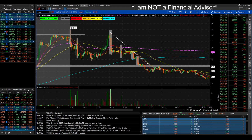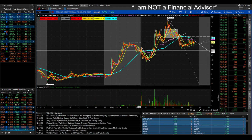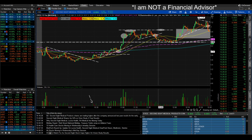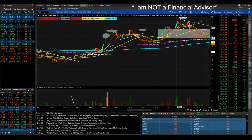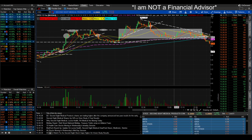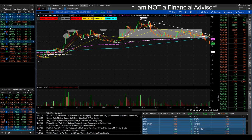I like things like EYES, where they have fought themselves above VWAP and they've consolidated above VWAP and set up nice patterns to stay bullish on the day and continue fighting. Let's see. Do I have another one?